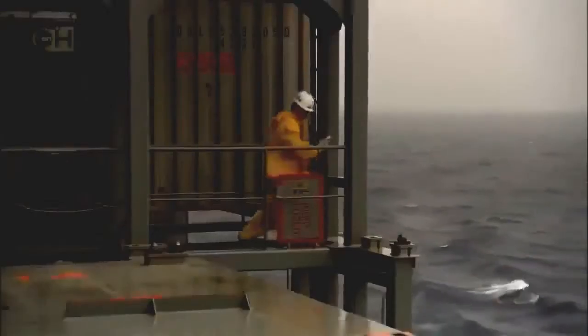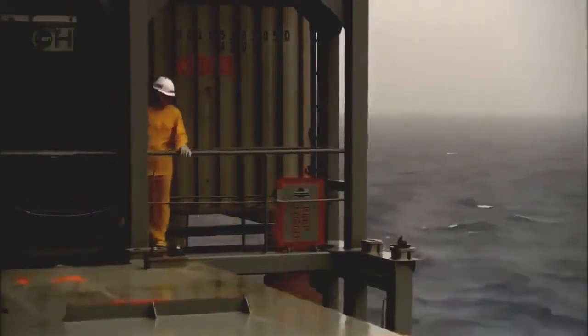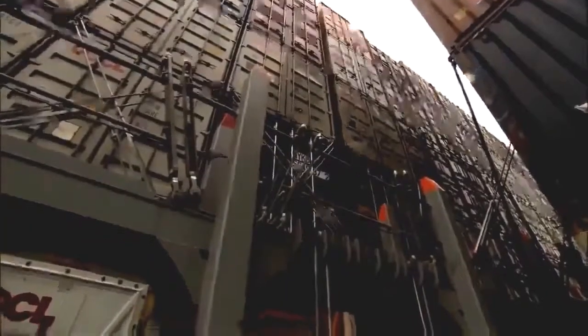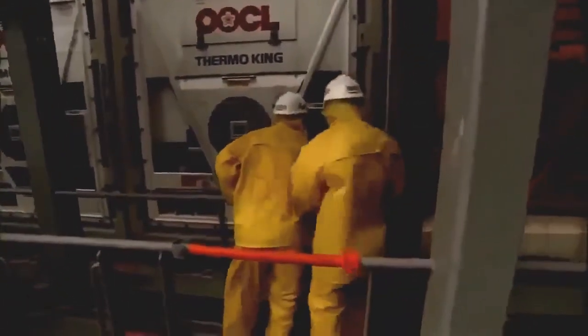No matter the weather, the crew still have to attend to their duties. The reefers still have to be checked, even if it means braving winds up to 70 knots. It's in conditions like these that the power supply to the reefers could fail, spelling disaster for our precious cargo of Australian seafood. At the moment, the reefers are still working.